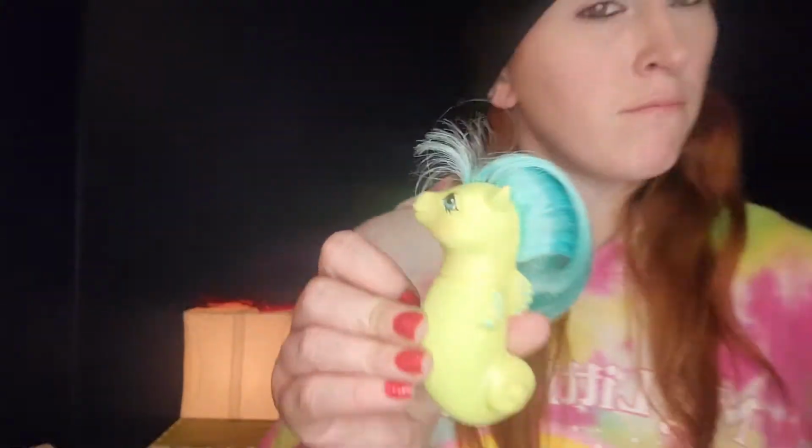Whee! Looks like baby sea pony Shimmer is for sale, so that's cool. Always nice to have sea ponies in my inventory. They're really tough to get, like in large amounts for good prices that make them resellable. So definitely stoked to have her and to have a duplicate of her.